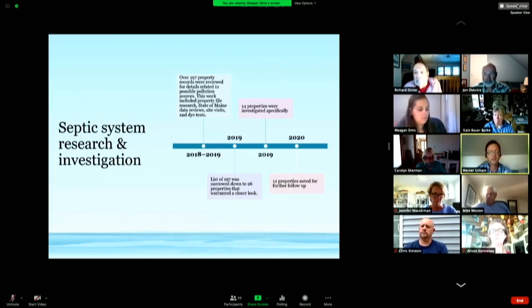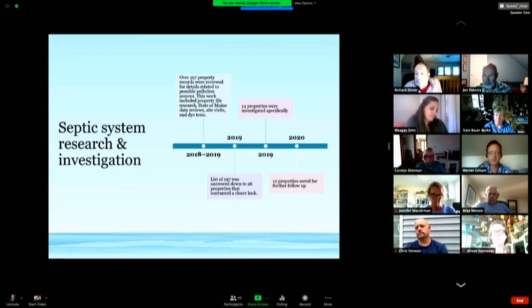And then from those 26, we investigated about 14 of those properties, and what we found were systems that appear to be functioning adequately, depending on what the usage was. When we do an on-site investigation, we're looking for those obvious indications of a failure. We're looking for patches of green grass that may not normally show up in the yard. We do the squish test in the yard, looking for any obvious examples of outbreak. And of note, we did not have any properties that showed up as having any visual or obvious outbreaks.